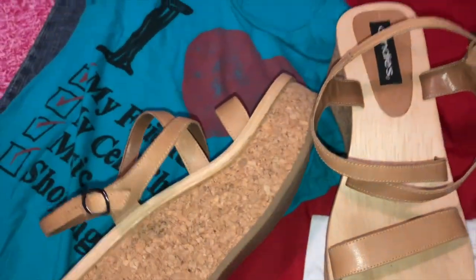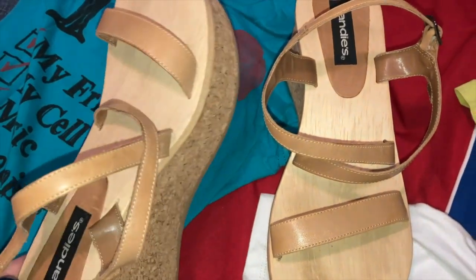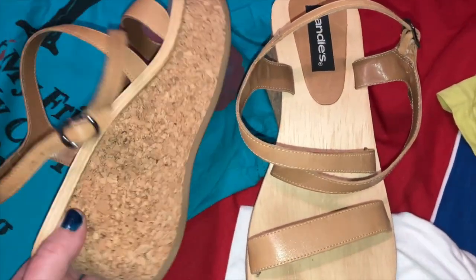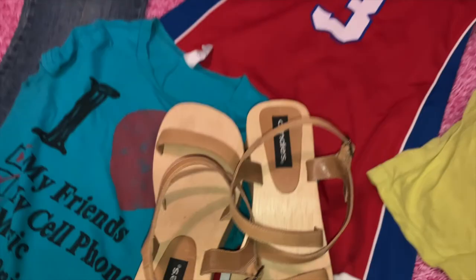Both of the buckles work. Everything's good on these. So yeah, I asked her how she felt about a platform sandal for summer and she said that she's down, that I always nail the bundles, so she trusts me. So I think I might be giving her these unless I just find some other type of platform Y2K shoe that I feel like fits her vibe better.